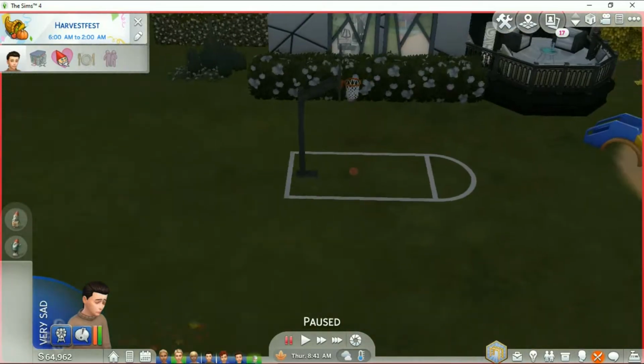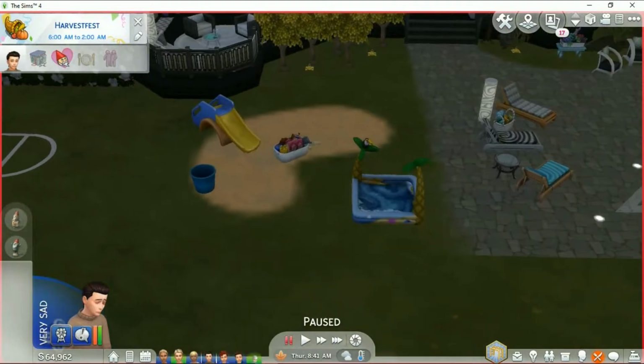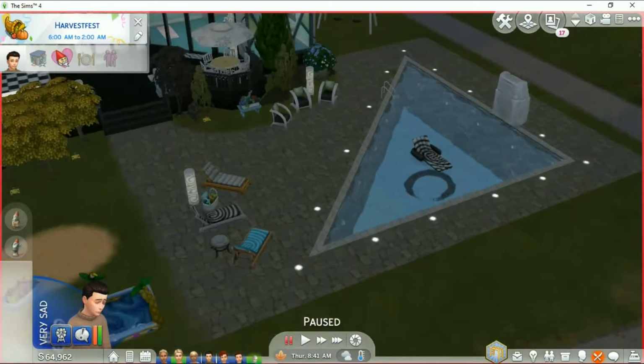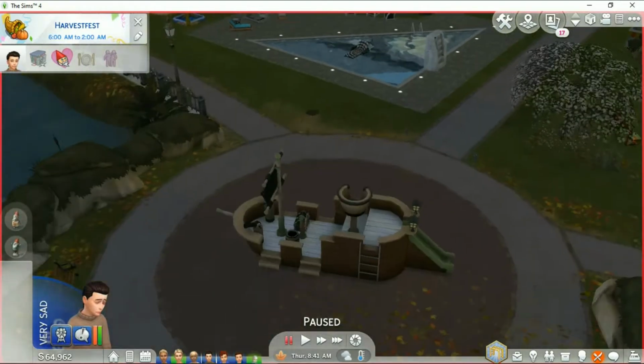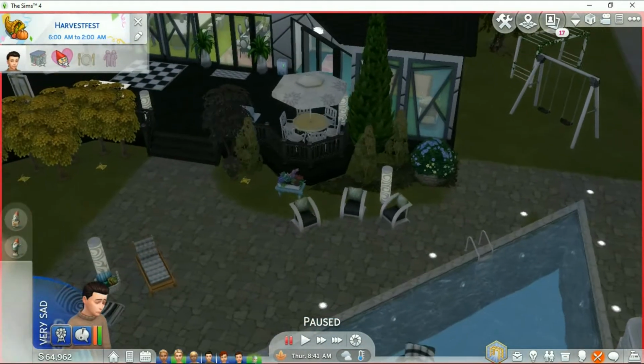And I put a basketball area here for the kids, a little sand area for the toddlers to play, and a toddler pool there, and I put a pool in for the family, although it's fall, so they're not gonna use it for a while. That's okay, and some playground equipment, and then I figure they got this right here, so I didn't have to put anything else.